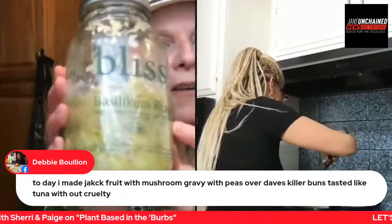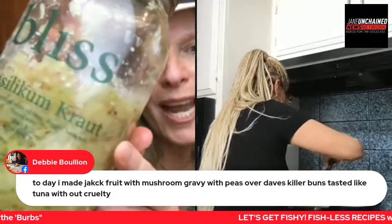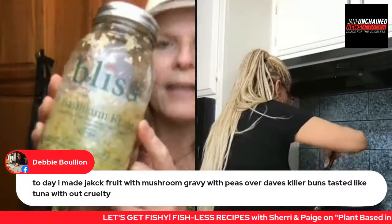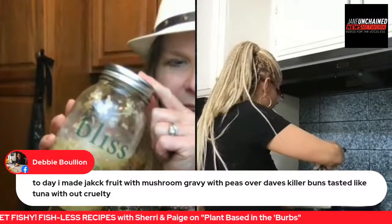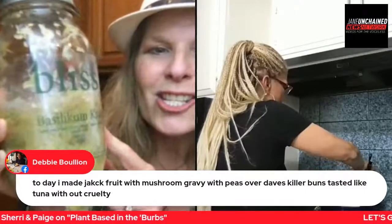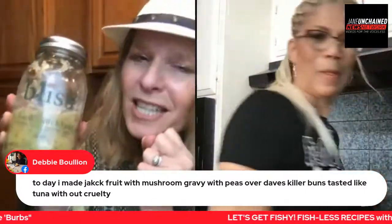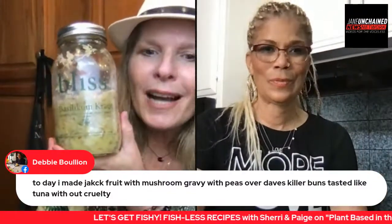Hey, I wanted to give a shout out to Kraut. I don't know if you all make your own kraut. You can make your own. This is a great brand. There's a lot of them out there, but I like to get them in a glass jar with a metal lid. That's the most eco-friendly. And the sauerkraut is so good for your body. There's a ton of nutrients in it. It helps with your microbiome, helps with your gut.